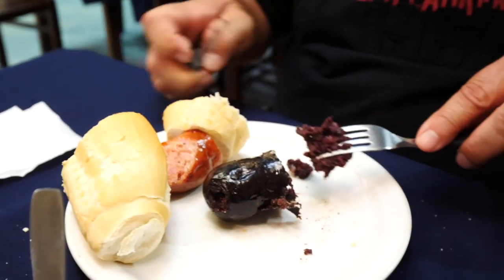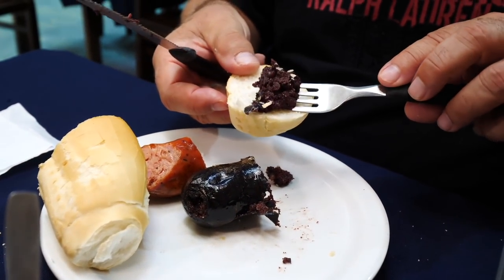My dad eats this. I eat it too. Sam eats it too. I'm the only one that's... Why don't you eat it? Oh, it's just blood. It's a blood milkshake. It's a blood pate. That's how you do it.